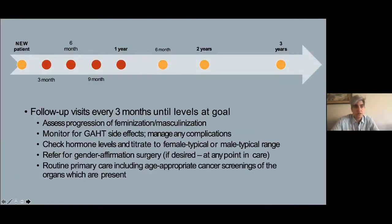So back to our little timeline here. You did all your labs, you talked to your patient, they did the consent, everything looks good, and so you started hormone therapy. When are you going to see them back? Generally you see them back every 3 months, at least to check labs, every 3 months until you get to goal.